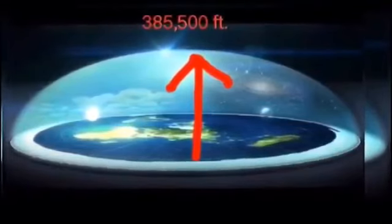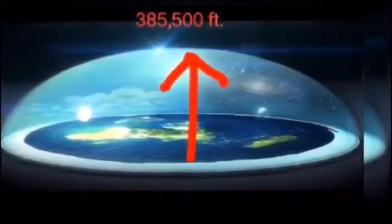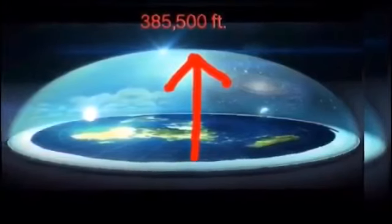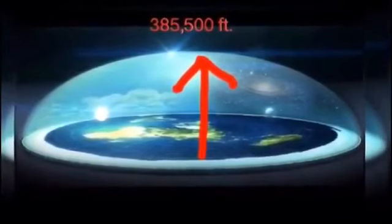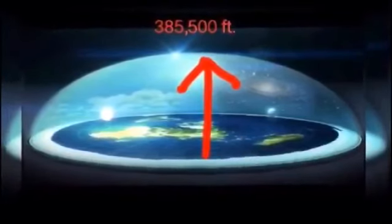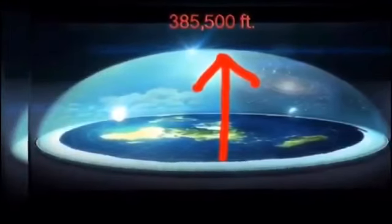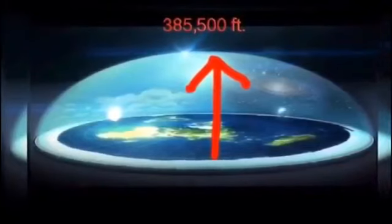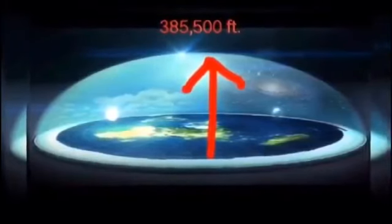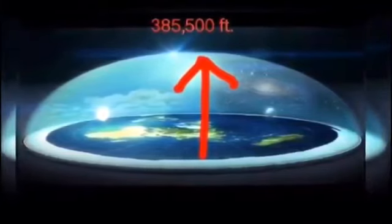Now, if you're not familiar with any of this at all, and you're just now new to all this, you could say, well, this guy is crazy, he doesn't know what he's talking about. But what you got to ask yourself is, why do all the maps before 1958 show a flat earth with the ice wall around it and a firmament, a dome? And why does the encyclopedia tell you that there's a dome there, and it gives you the exact height at a certain latitude and longitude?